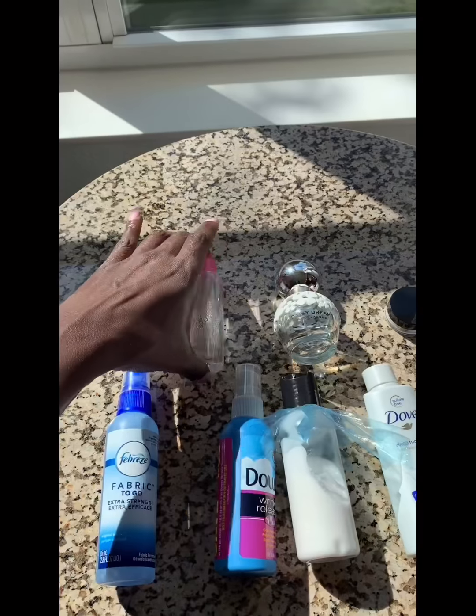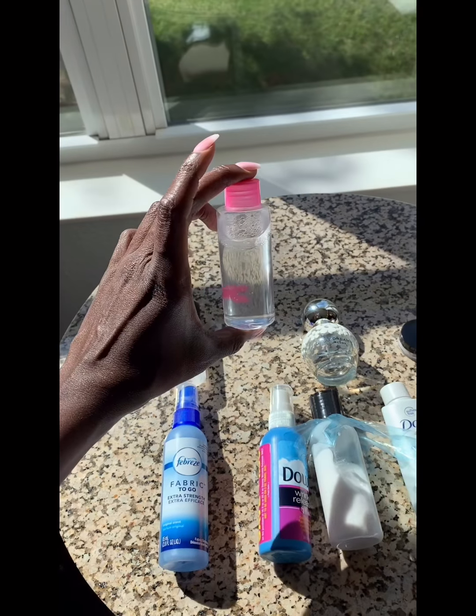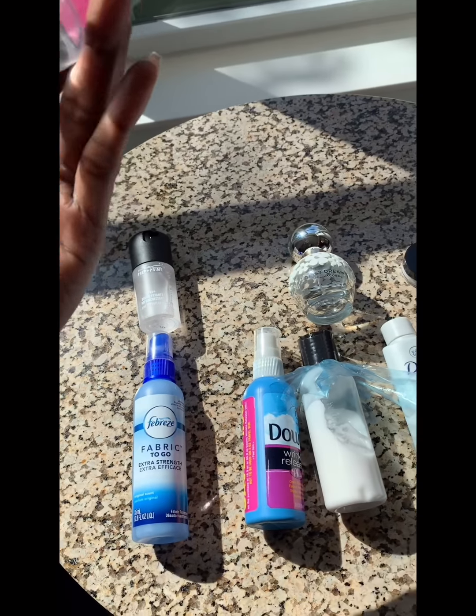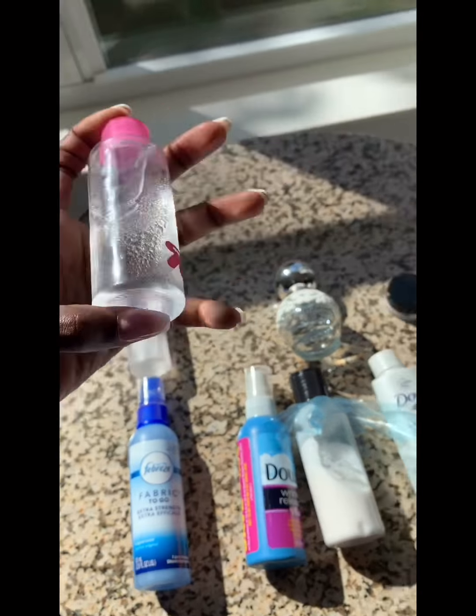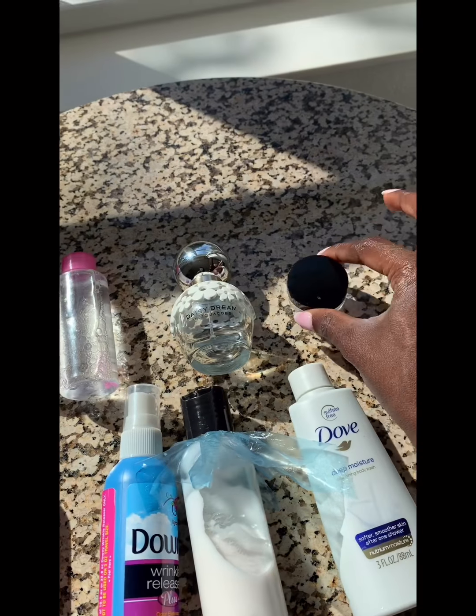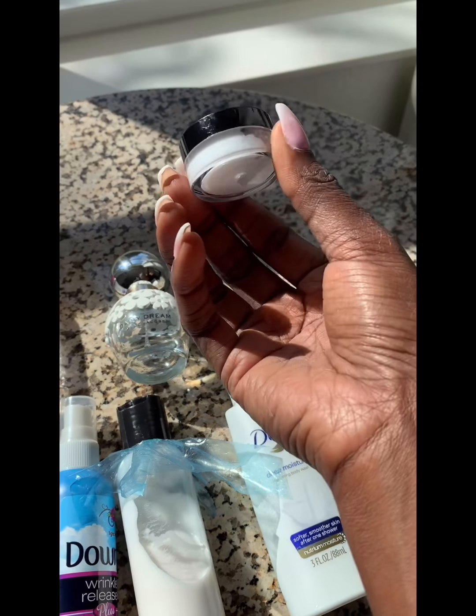I also, in this little container here, instead of bringing my whole big bottle of makeup remover, I just put it in this smaller container. I think I got this one from Target. It's Up & Up. And then these 2 smaller containers here, I have my face moisturizer in this one.